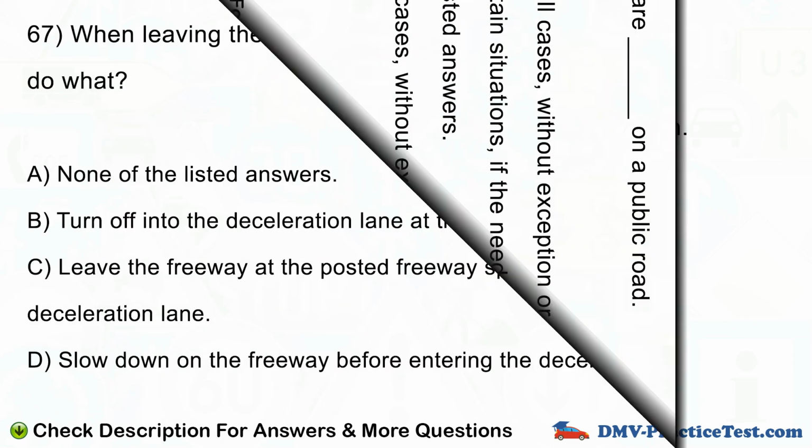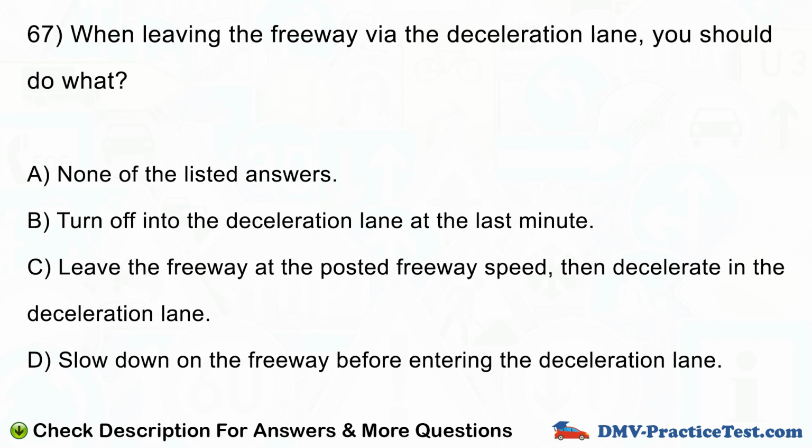Question number 67. When leaving the freeway via the deceleration lane, you should do what? A. None of the listed answers. B. Turn off into the deceleration lane at the last minute. C. Leave the freeway at the posted freeway speed, then decelerate in the deceleration lane. D. Slow down on the freeway before entering the deceleration lane.